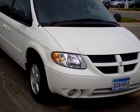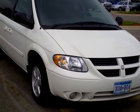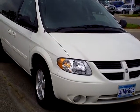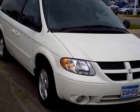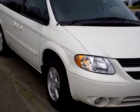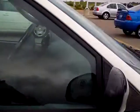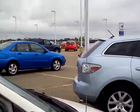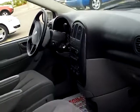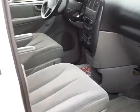Today I've got a 2005 Dodge Grand Caravan. Stock number is 3F110133B. This is a SXT version of the Caravan. Very nice vehicle. Notice it's got the white paint with the gray cloth.